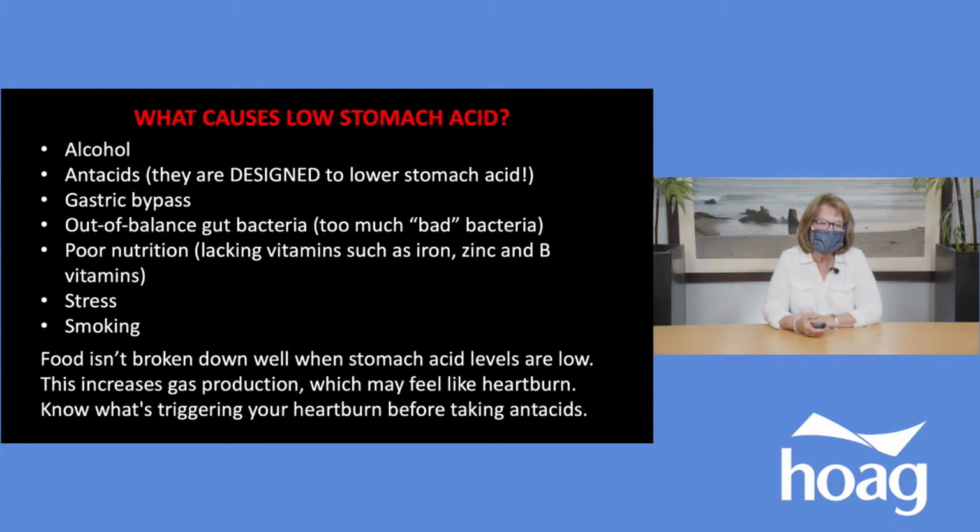Poor nutrition, like when you're lacking vitamins, iron, zinc, and B vitamins. Stress is a big one for low stomach acid, for high stomach acid, and for so many things in between. And smoking. So again, the food isn't broken down well when the acid levels are low, and that makes gas production, and that feels like heartburn. So make sure you know what's triggering your heartburn before you start taking antacids, okay?